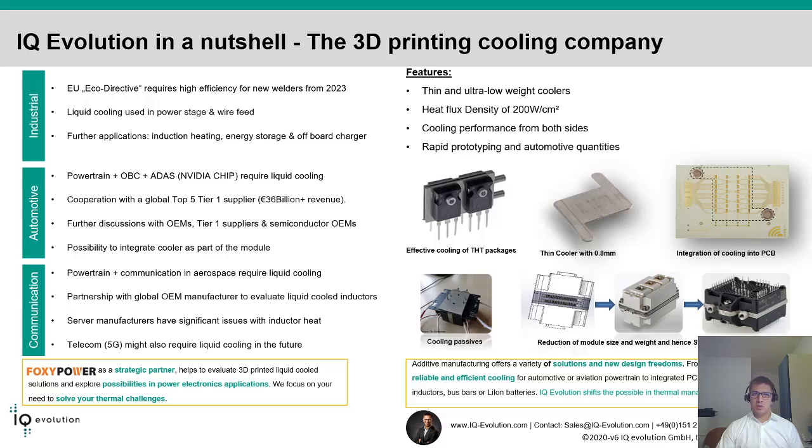In aviation, we are talking with several industrial leaders for powertrain and communication applications, as the electrification of aircraft has created additional industries like drones and VTOL. Further, we are in discussion with inductor manufacturers to find a solution for high-end servers which have issues with heat right now. And also, we think that liquid cooling will be used in the telecom business as the power density is growing with 5G here as well.